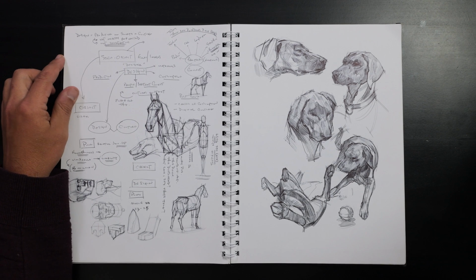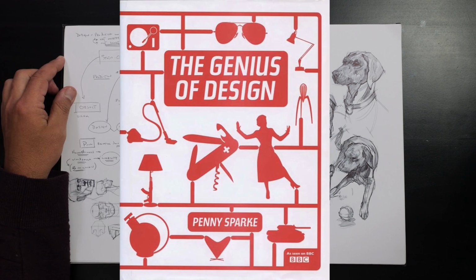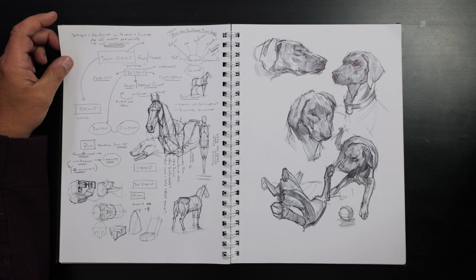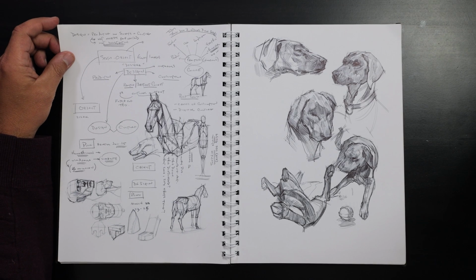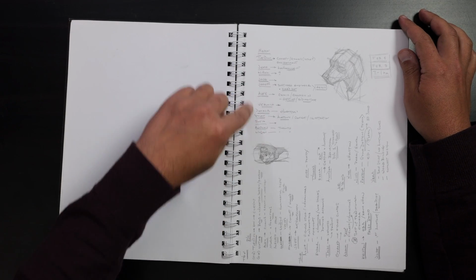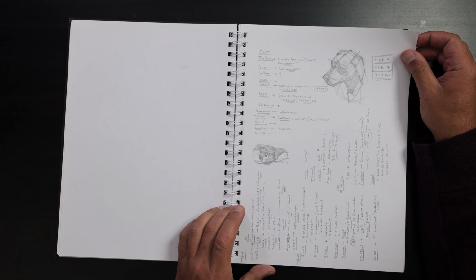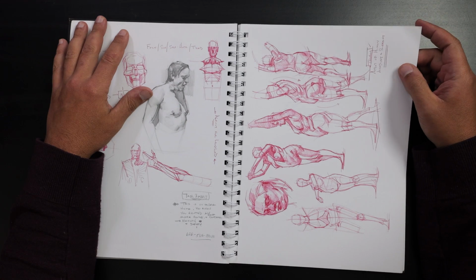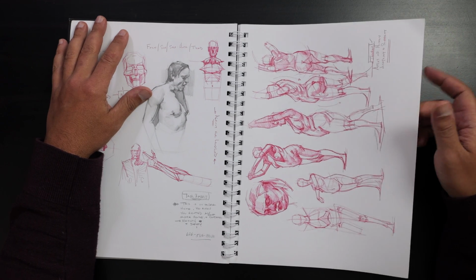If that's interesting to anybody, my favorite author there is Penny Sparke, who writes about design in just about every facet of its use. And then these are some drawings of my dog, and more student names, meeting people. Same thing, some figure drawings. I think these are drawn from Bodies in Motion.